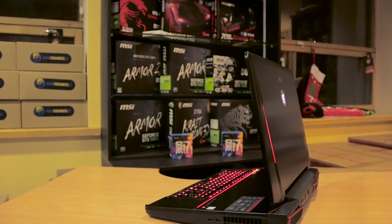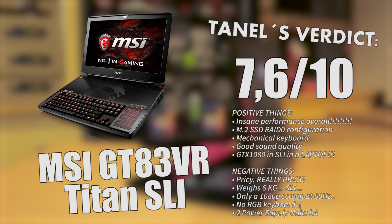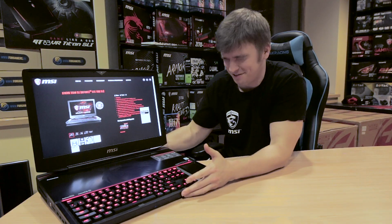So what's my final verdict for the GT83VR? I'm going to give it a 7.6 out of 10. And yeah, the biggest issue is the price, definitely. It is way too costly. The screen should have had more than 1080p resolution, more than 60 Hz, so 144 or something like that. And maybe a little bit quieter, not as heavy and stuff like that. So all in all, a good laptop for people who have tons of money lying around. But for those people who don't have that much money in their pocket, I guess there are better options out there. It is a beefy and bulky laptop.